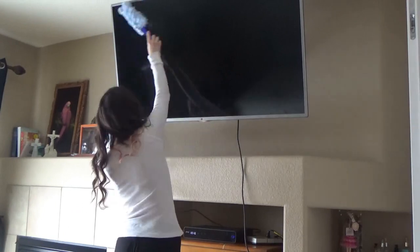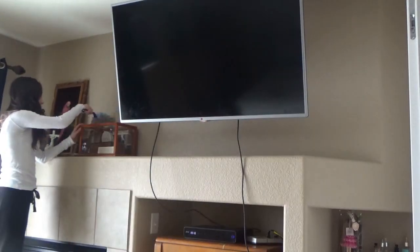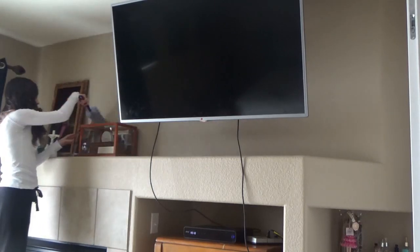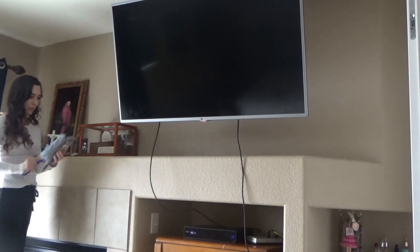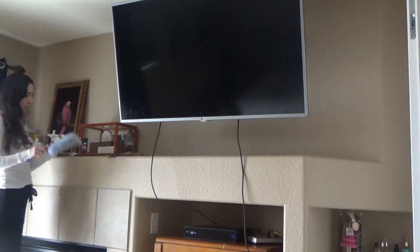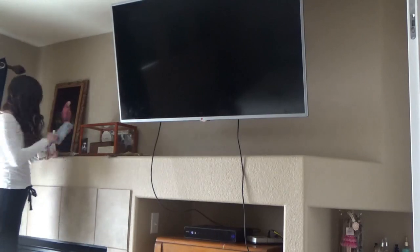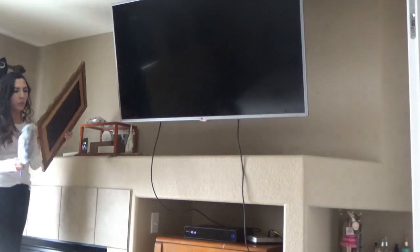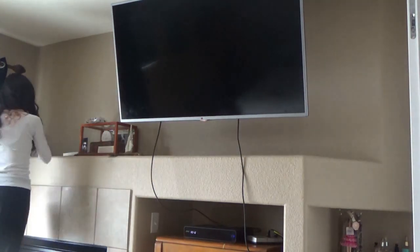Alright, so this little area up above, where my TV is, it collects a lot of dust as well. So again, just using this same little duster, I'm going to go up here, dust everything. I had taken some pictures off already that sit underneath the TV, and realized I hadn't pressed play or record. So, sorry about that. And I'm just going to do the same thing, do some dusting up here, and get this all nice and clean.